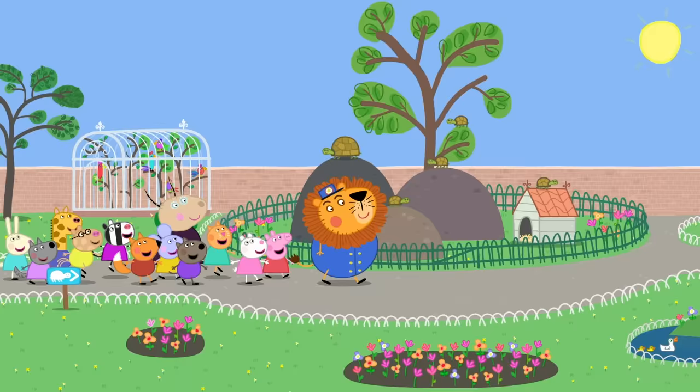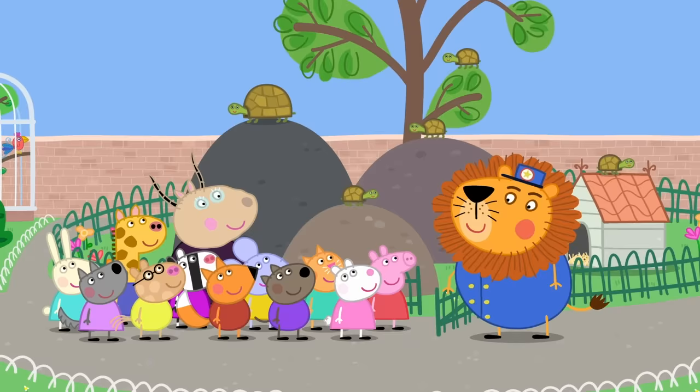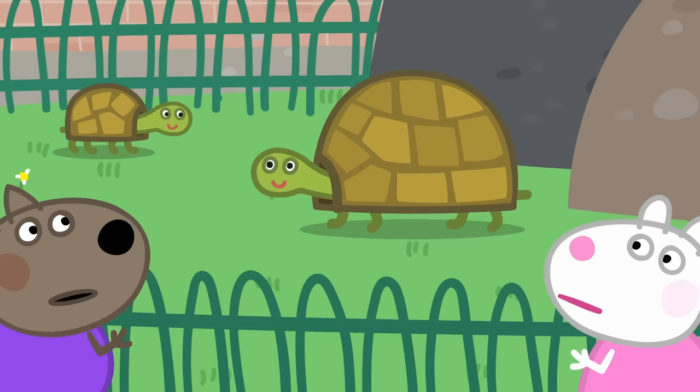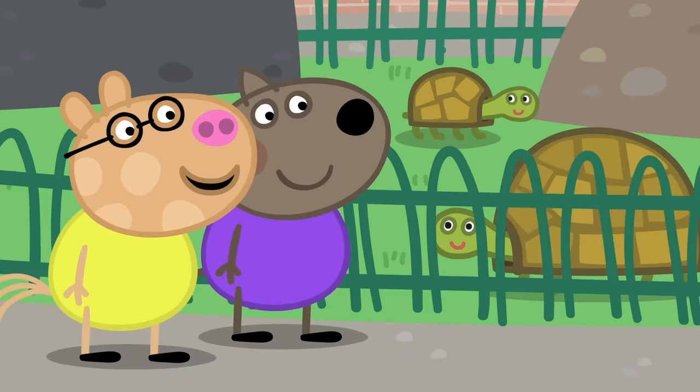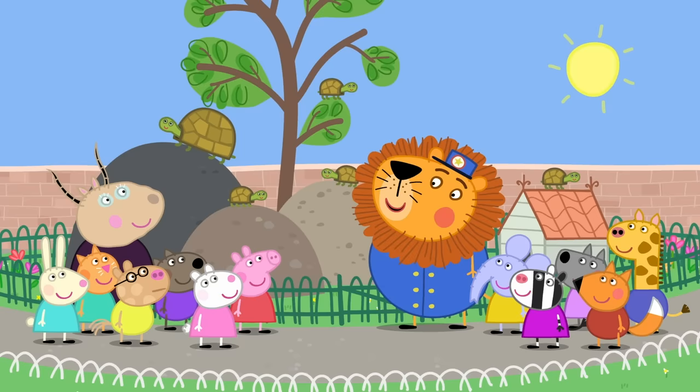Here are the tortoises. We keep this gate shut so they don't run away. They don't look like they could ever run. No, they're moving very slowly. Yes, that's why they live to be so old. How long do they live? Tortoises can live 100 years.